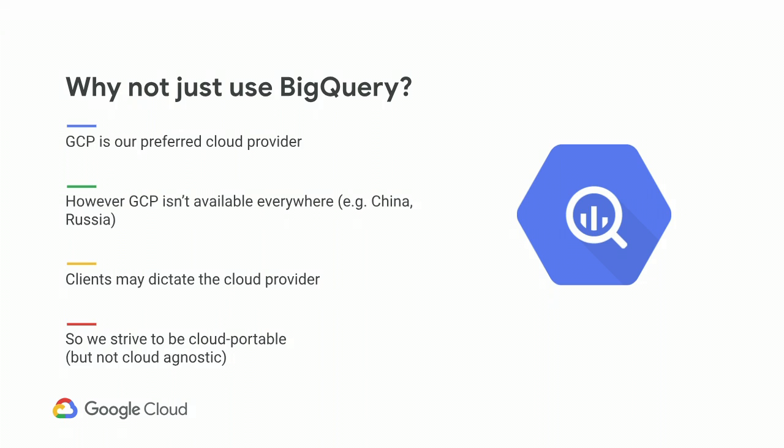Some people we found are actually not happy running on GCP. And in those cases, we have to provide it in a different provider. So basically, we strive to be cloud portable, but we're not cloud agnostic. We want to be able to move our workloads across different clouds, and making a bet on open source technologies like Hadoop and Spark has been a driver of that.